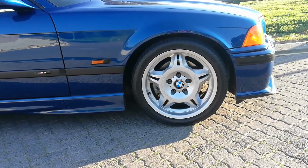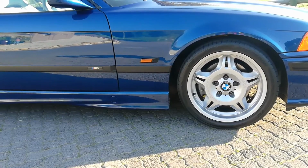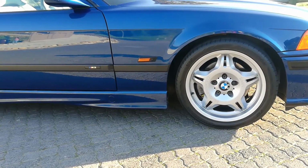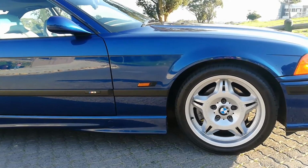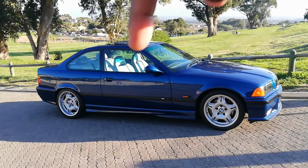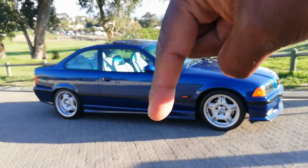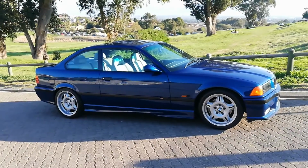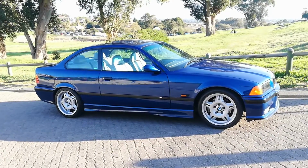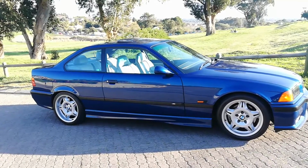And if I go further there, you've got the M3 badge on the beadings, as well as that beautiful wing style mirror. Another unique point is this side sill right here. You'll notice that it's got a bit of curve there as well as curve there. That is also unique to the E36 M3 and part of the motorsport kit.